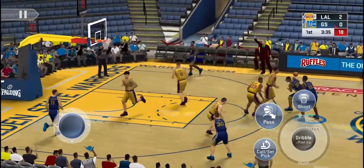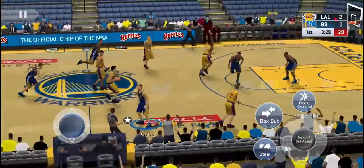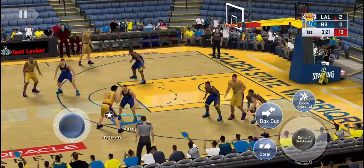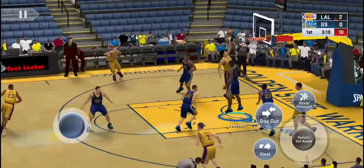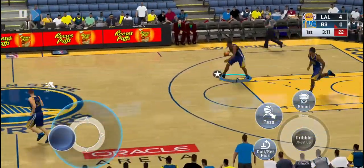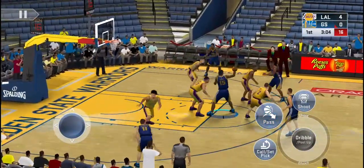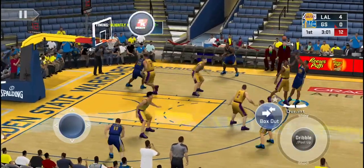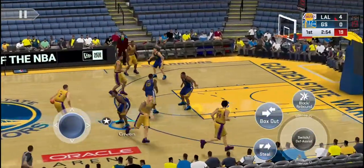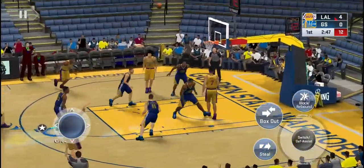Now here's Durant. Back to Jones. Ball guarded by Green. Ingram, the feather touch on the finger roll, beautiful. Here is Durant. First quarter of play, 1 minute played. From deep, no good. And the Lakers will go the other way with it. Kuzma.